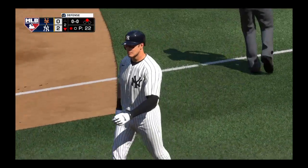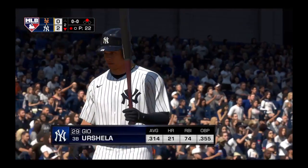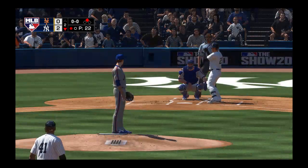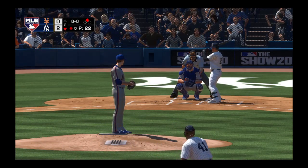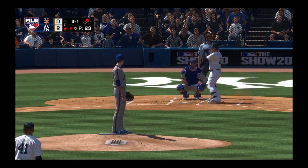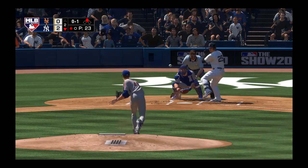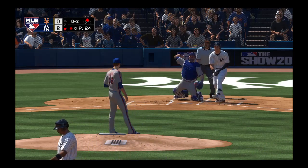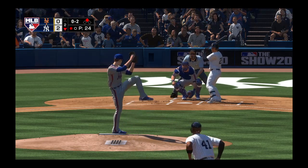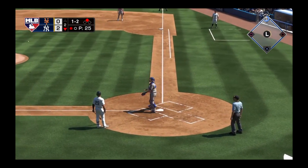Batting eighth, the third baseman, number 29. Coming to the plate now, Gio Urshela. He'll get to take his first cuts here. From the belt, kicks and deals. Fouled off. Swing and a miss, and he's in the hole 0-2 now. In the dirt here. Good job there as the count goes to 1-2.